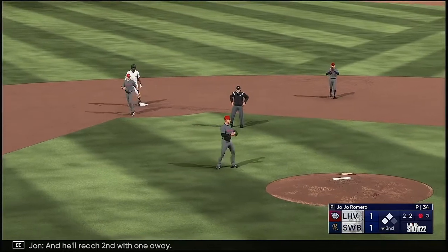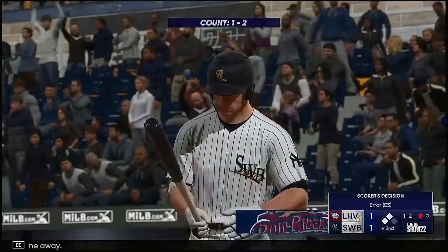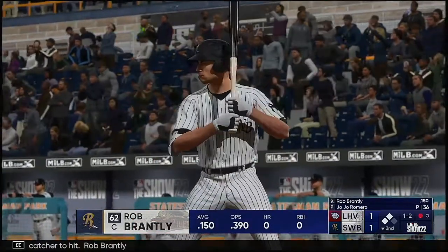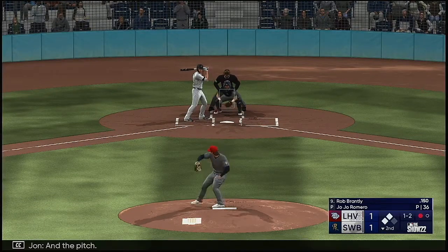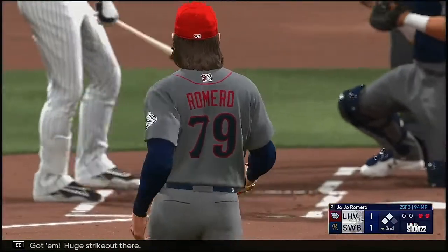And he'll reach second with one away. Here's the catcher to hit, Rob Brantley. The catcher, Rob Brantley. And a pitch. Got him. Huge strikeout there.